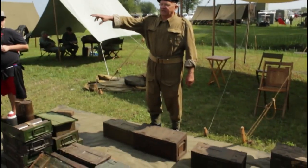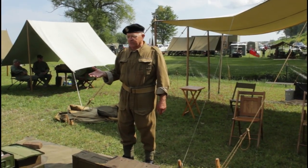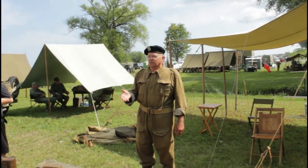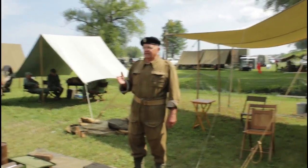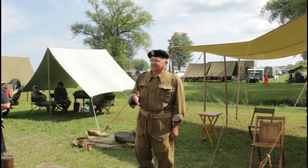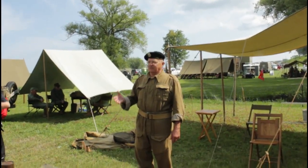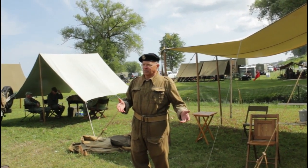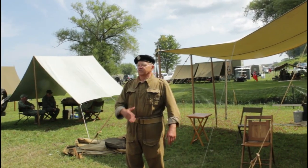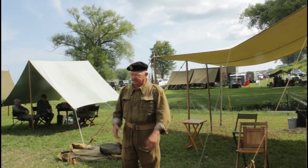What you're looking at are artillery rounds for the 25-pound British artillery piece. Those are the rounds. It's called 25-pound gun because the projectiles weigh 25 pounds. The British used the old system: 25-pound, 18-pound, 6-pound, 17-pound, 6-pound, 2-pound. Americans used calibers: 155, 105, 75, 76, 37 millimeter. But they used the old way, damn near going back to Napoleonic time. It was a 6-pound cannon or 10-pound cannon.